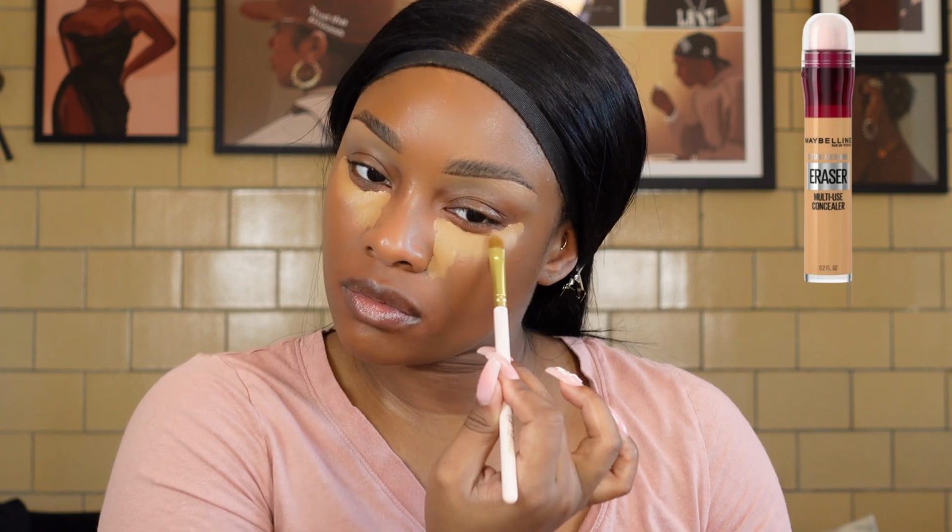All right, so now we're gonna move on to concealer. I have not changed my concealers because this is something that I said, if it ain't broke, don't fix it, until I found another concealer that makes me feel this way. So first concealer is my Maybelline Instant Age Rewind Concealer, and this is in Caramel. I forgot what number it is, but it will be below in the bio.